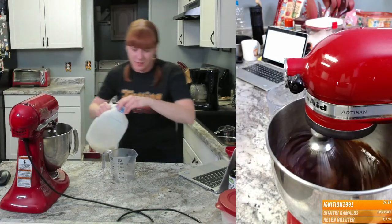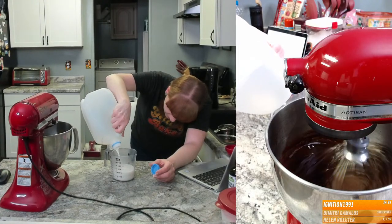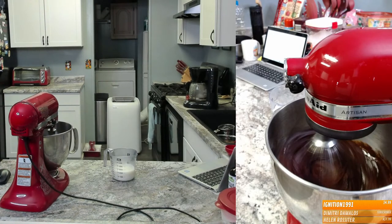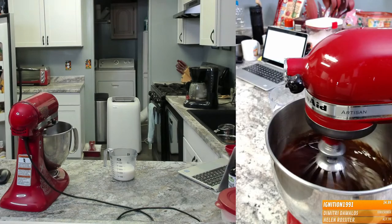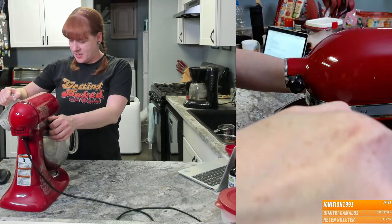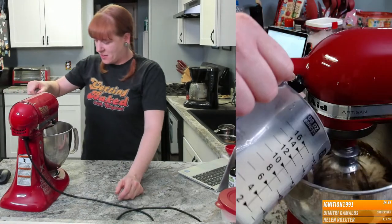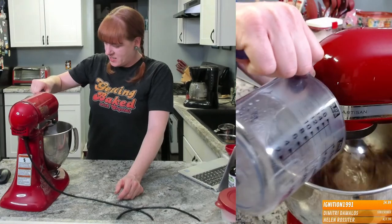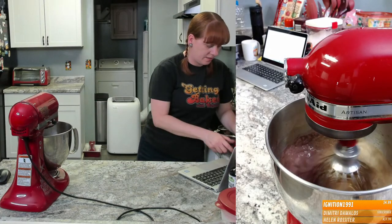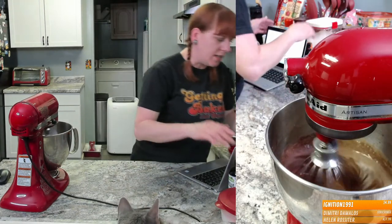I might have to open the next gallon of milk. Let's see if we can get a cup out of this. Now I'm that jerk that just put the milk back with like a splash left in it. This should spread out that blob a little bit and allow everything to blend in a little more easily. And we'll scrape the sides in just a second. Two eggs and a teaspoon of vanilla. I had eggs, there we go.